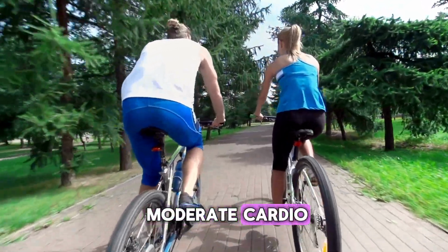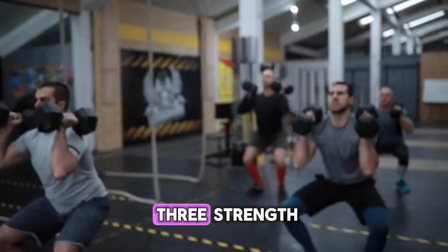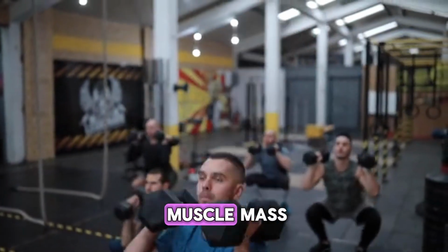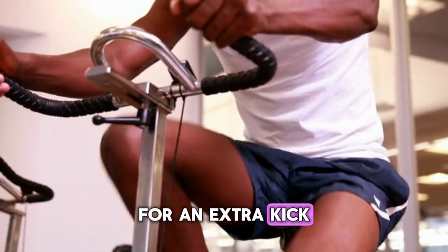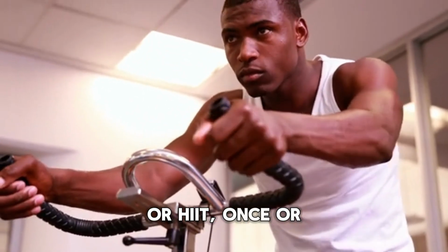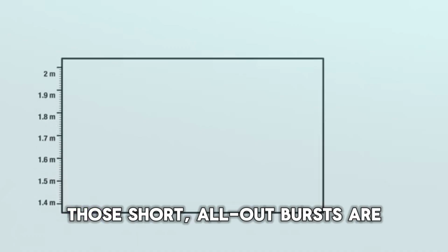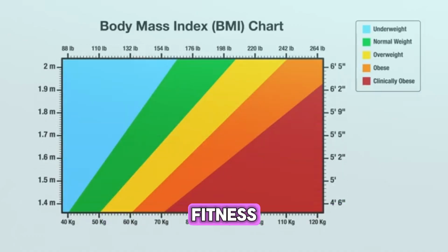Try to mix in moderate cardio like brisk walking or cycling to boost your heart health, and add 2 or 3 strength training sessions a week to maintain muscle mass, which is a huge factor in longevity. For an extra kick, you can even throw in some high-intensity interval training, or HIIT, once or twice a week. Those short, all-out bursts are amazing for your metabolism and overall fitness.